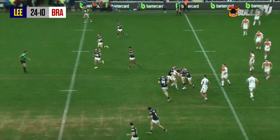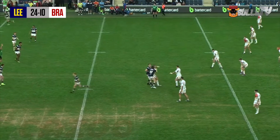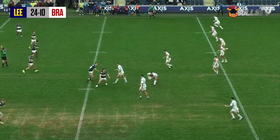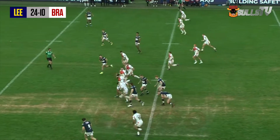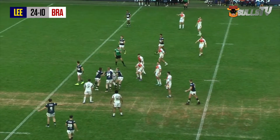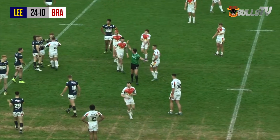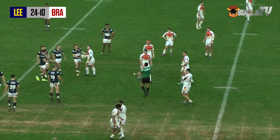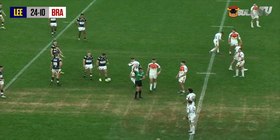Josh Johnson, his second carry, his second hit up. And Josh Johnson's brought down 5 shy of halfway. Flanagan to Lilly. Last tackle here for the Bulls. Lilly kicks ahead. It's come off the Bradford player in an accidental offside position. It will be a changeover, and it's going to be a play the ball for the Leeds Rhinos, just shy of the halfway line.